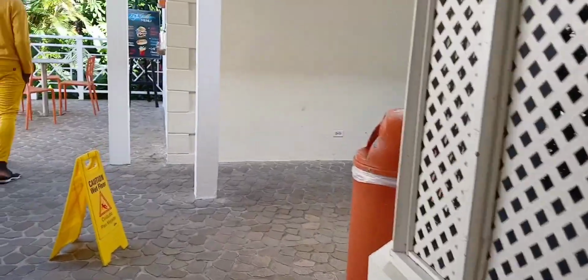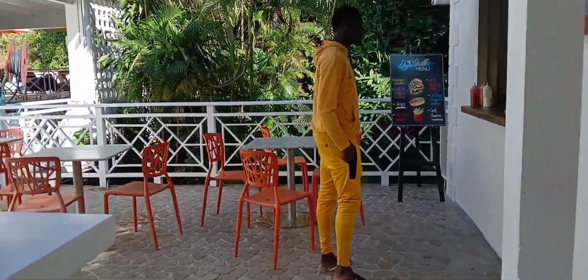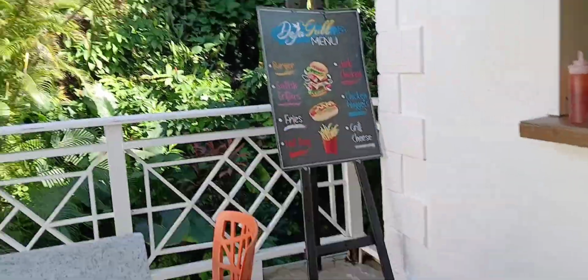What would a Jamaican hotel be without jerk? They had a jerk center where you can request your burgers, jerk chicken, jerk anything. And it overlooks the waterfall garden.